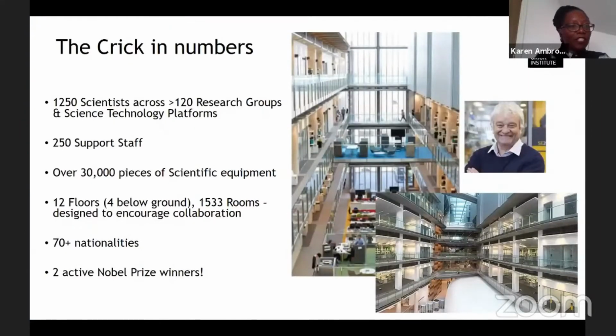So just to provide you with a few stats about the Crick, and I'll probably refer to it as the Crick because generally we shorten its name, although officially it is the Francis Crick Institute. Out of 1,500 staff, there are about 1,250 scientists, which make up about 120 research groups, and scientific platforms, along with 250 members of support staff that attend to the infrastructure and operations that support the running of the Institute.